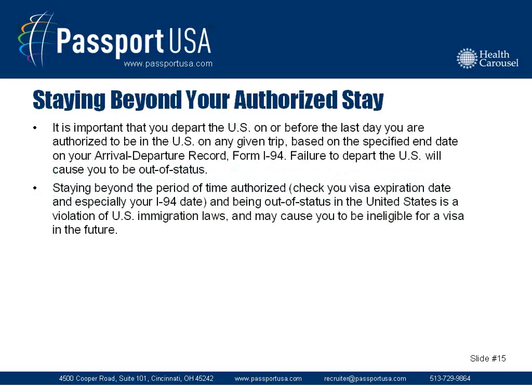Okay, so a big topic that always drives me crazy is candidates wanting to stay beyond their authorized stay. This is a big reason why visitor visas are also denied: the embassy gives people a visitor visa and then they come to the U.S. and they either overstay their welcome or try to extend their visitor visa.